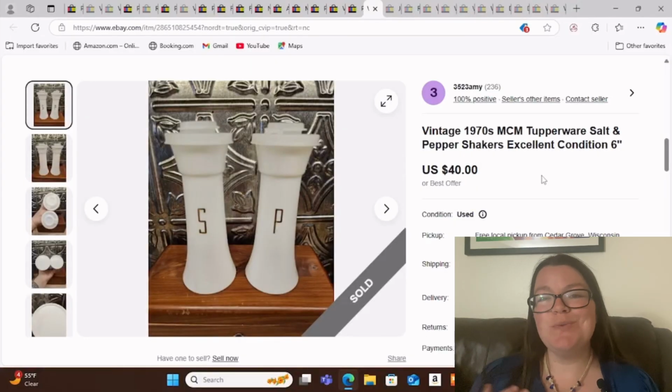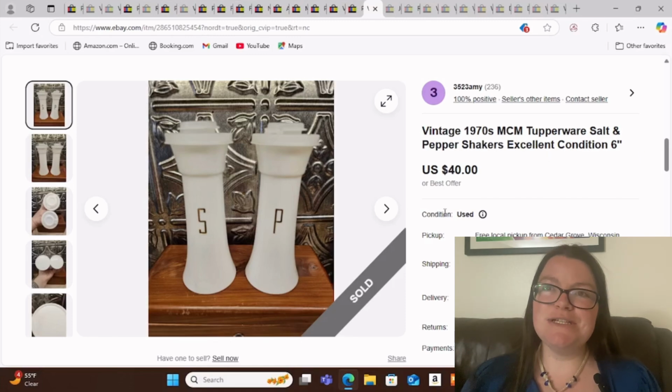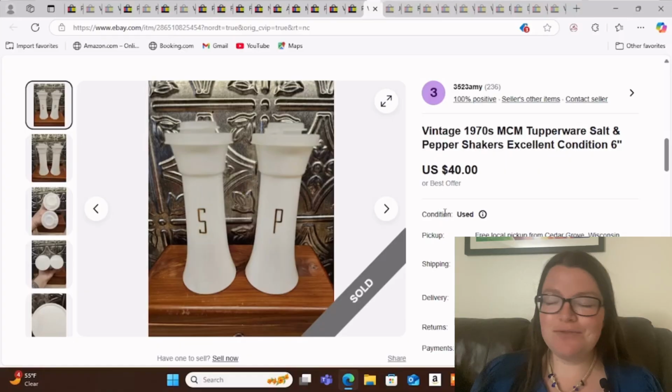And these I wanted to show you, they're not worth hundreds, but they are something you probably see out there relatively frequently. And these are 1970s Tupperware salt and pepper shakers. And the condition definitely affects the value. So this set specifically sold for $40. So if they're in very good condition, you're looking in the $30, $40, $50 range, but you can still get the $20, $25, even if they've had some yellowing, they've seen some stuff.